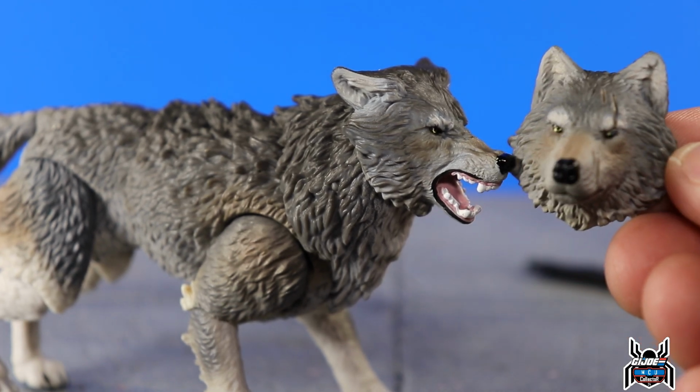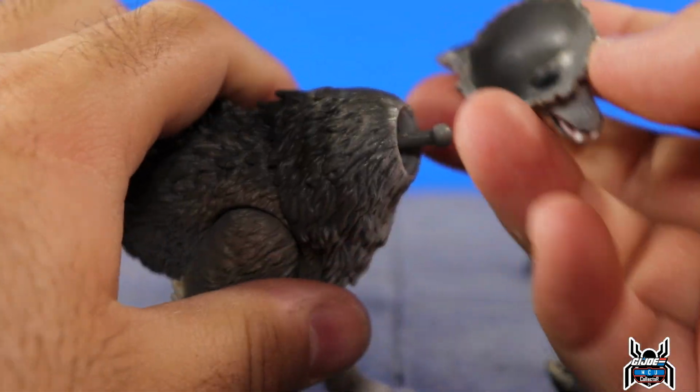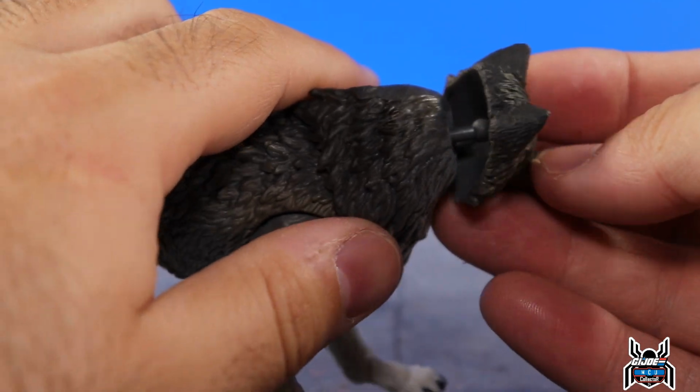We get all the same scarring on this head sculpt as well. So you can see that. And to pop it off, it's actually really easy. But it's got a little ball peg there. So it's kind of tricky.